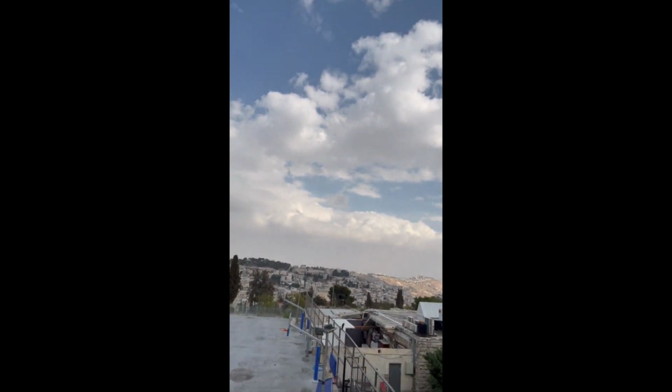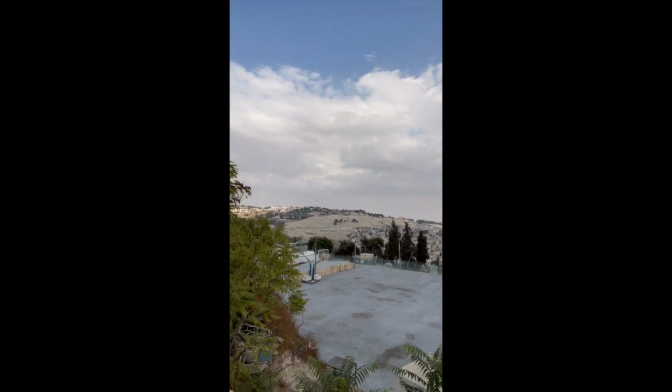Wanted you to see the view. There we've got Mount Zion behind me, where the Messiah will come to us. As well as we're going to have other projects on Mount Zion, including a 10,000-seat worship center that we're building right there on Mount Zion. So that shows you some of our Israel projects His First Team is part of.